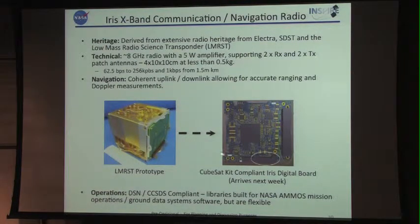So this is one of the boards that they're getting ready to put into Nspire. So of the 3U in Nspire, a little under half of you, 4 centimeters of that 10 by 10 stack will be devoted to this so-called IRIS radio. IRIS is just the name they gave it. It's not an acronym. IRIS is the daughter of Electra in Greek mythology, and Electra, of course, is the radio that's in orbit around Mars right now on a couple of different spacecraft.